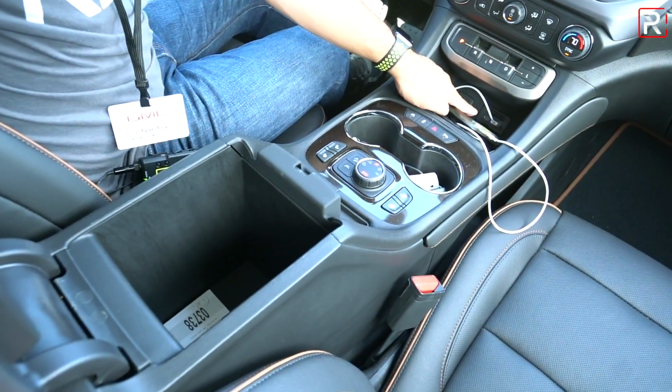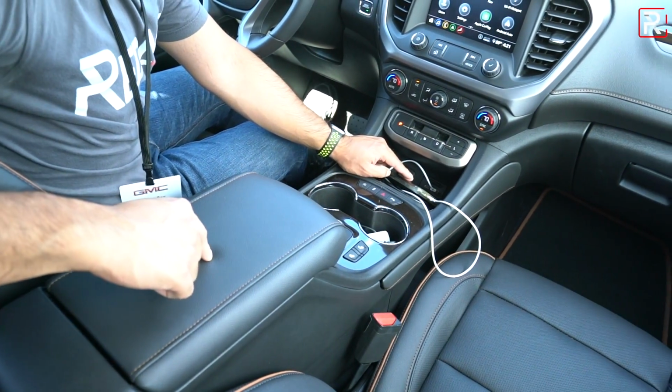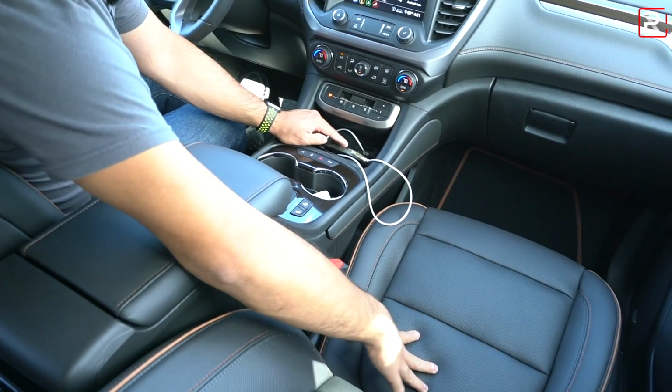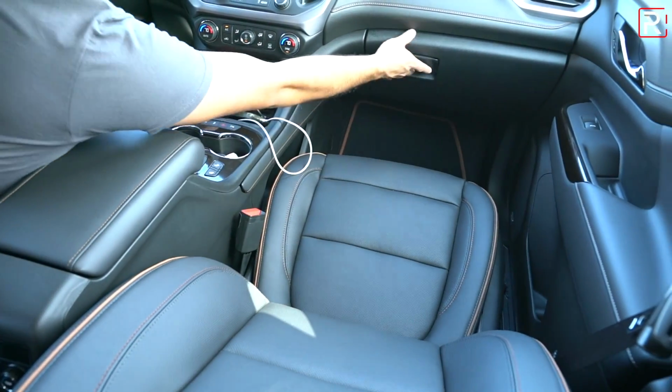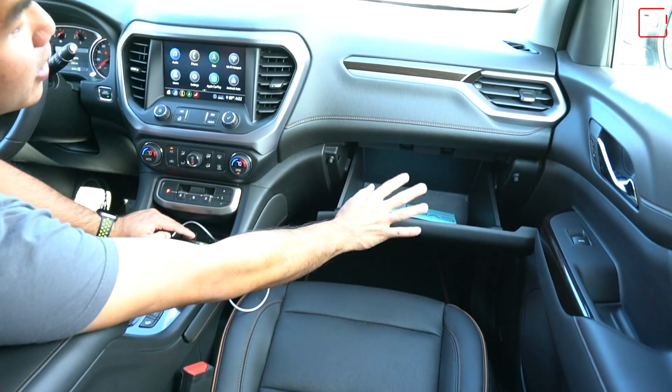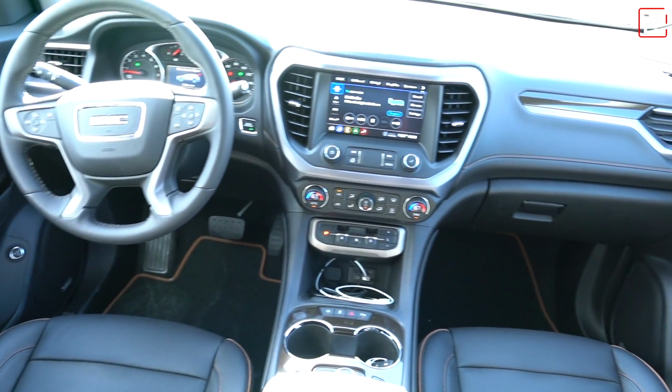Instead, there's 2 USB ports over here, a USB-C and a standard USB. This is a nice padded area. The seats, the leather feels okay. Nothing super special. The seats themselves are comfortable, and I like the way they look. And then the glove compartment here, you can see it's big. It's damped, but not lined with felt. So the interior, definitely very usable.